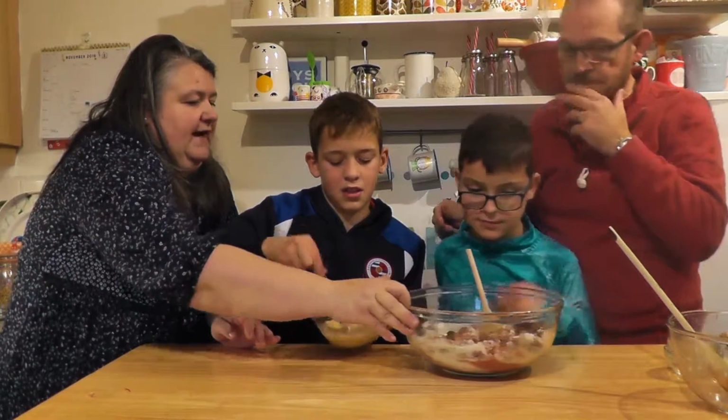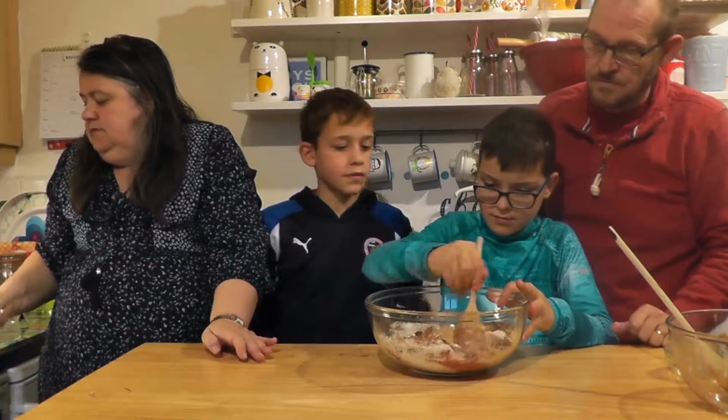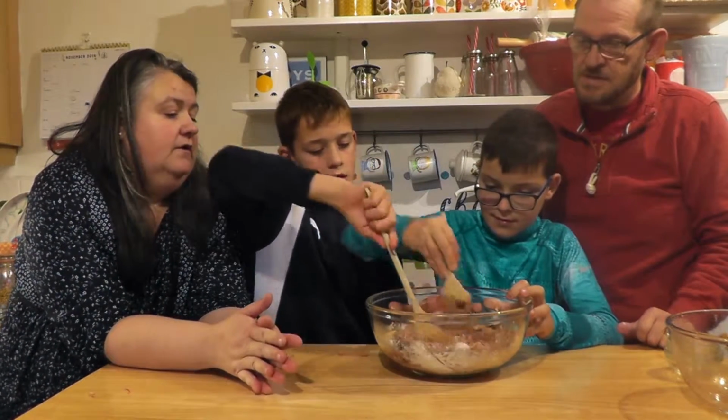And now we're going to pop that into our bowl. So I'll move that. That's it. And now do we mix it? Yes, we do. This is the basis for our Christmas pudding.